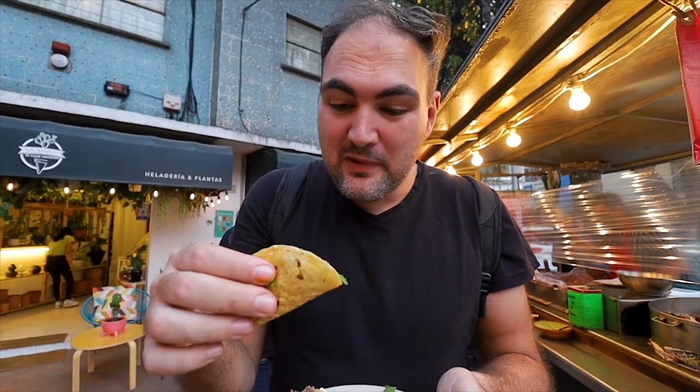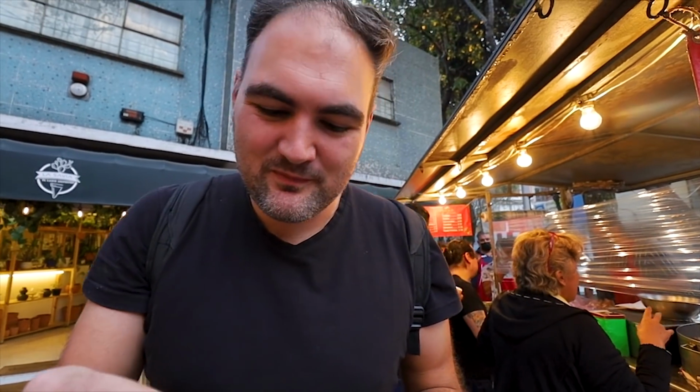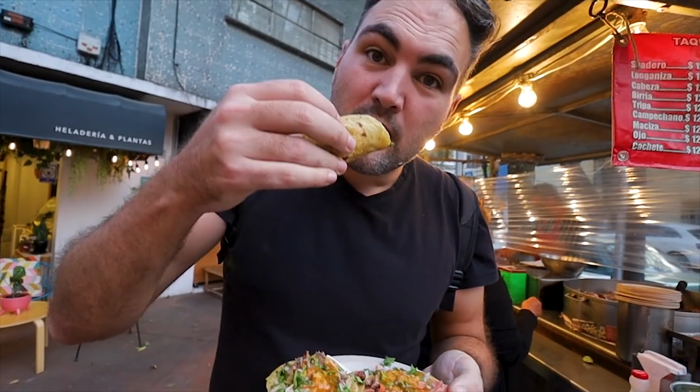This is taco suadero. Suadero is a type of meat. I think it's beef. It's from the front of like a chest piece, which is stewed for many hours in its own fat, and all the juices from all the meats. Looks super. Sorry, I'm trying not to drool a little bit because I'm pretty hungry. And then on top of the meat they put some onion, some cilantro, and then some salsa. Probably spicy. Cheers, guys.